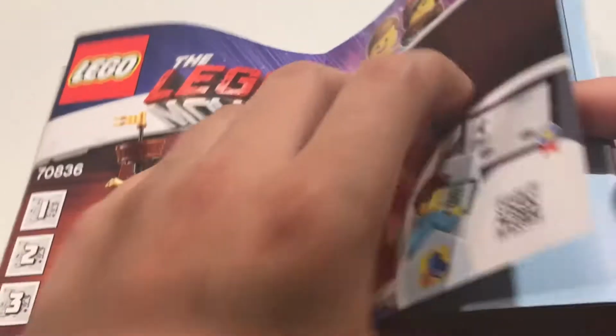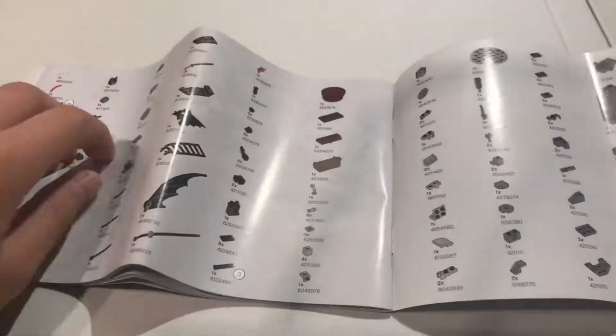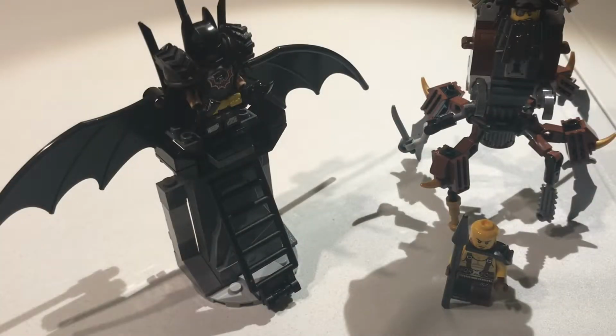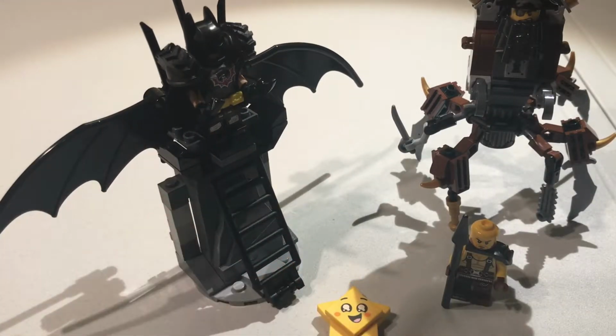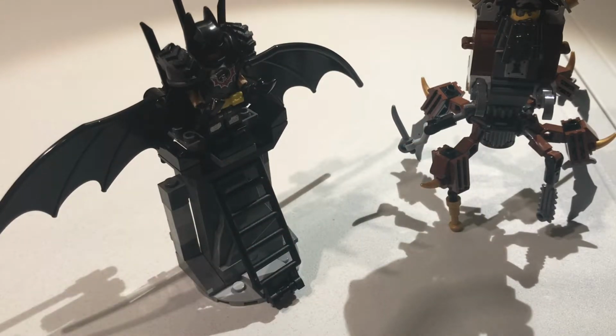So before we get on to the build, I'm going to quickly take a look at the instruction booklet, which has a harder, thicker cover. Nothing too much. These are the pieces, if you're interested, and just the standard stuff. Nothing too interesting here. Now we'll move on to the builds. So here is the set. Oh, I nearly forgot the star. So we'll just remove these two figures because we have taken a look at them, but I'll use Maddox later.